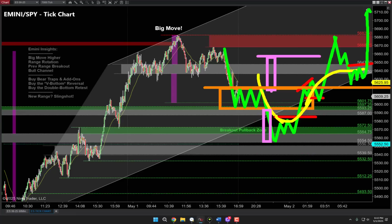And again, if this thing just bam, right? If it just blows out, if it slingshots off that low, be ready for that breakout pullback off the top of that trading range. Those would be some easy trades for us tomorrow morning if we go lower. But that's a big if right now.